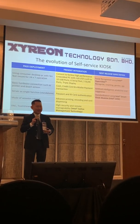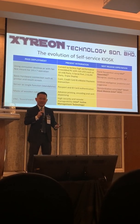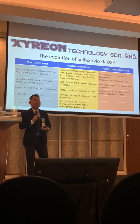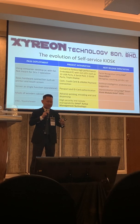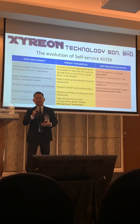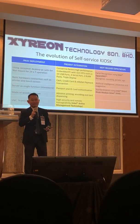Meaning to say that while the staff are communicating with you on what you want to purchase, the camera, like maybe Intel RealSense, can recognize you and immediately inform the staff that is doing the ordering: oh, this customer always orders black coffee. So I should not introduce or recommend something that is sweet. That is only an example, you see.